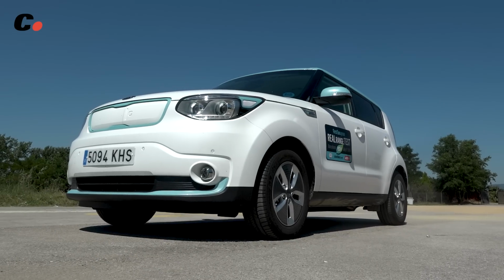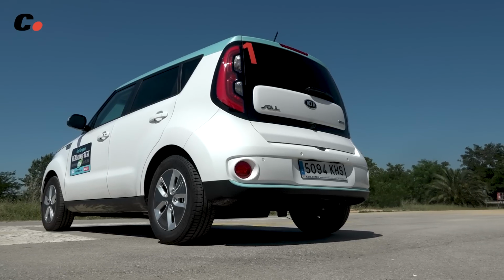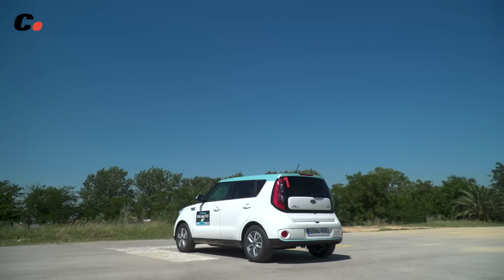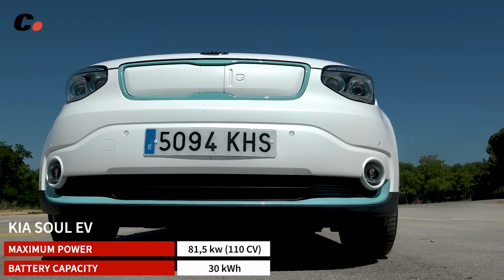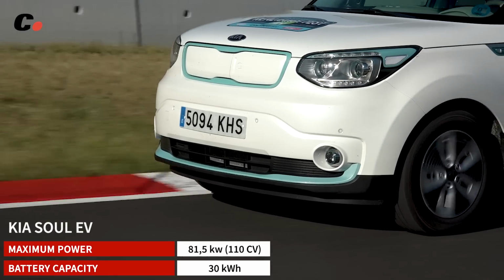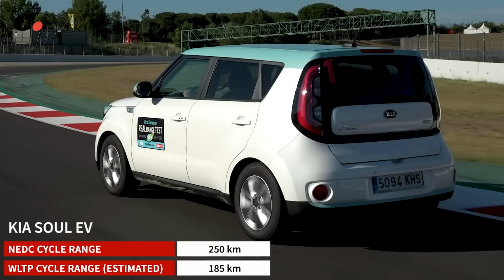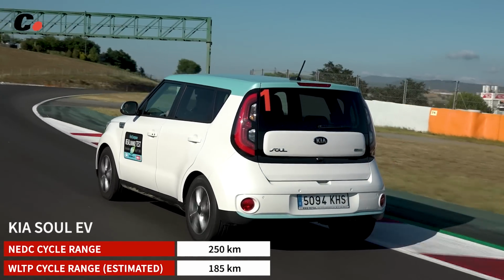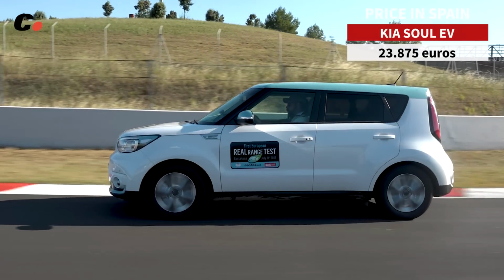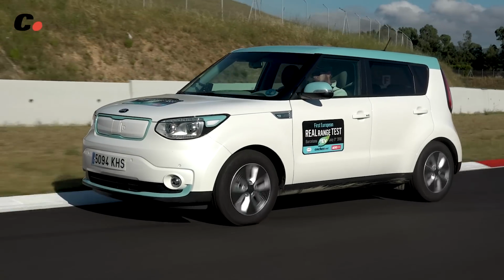Kia Soul. This Korean model has been on sale in Europe since 2014 and despite some improvements still has the same motor. It's a 5-door, 5-seat car sharing dimensions with the rest of the Soul thermic range. Some little details in the exterior look tailor it. The electric machine develops 81.5 kilowatts and the 30 kWh battery has 3 more kWh versus the former one. The range under the net cycle is 250 kilometers, and despite not being yet homologated under the new WLTP protocol, the estimated range could be about 185 kilometers. The price starts in Spain at 23,875 euros, but with an optional fast CHAdeMO internal charging system, it increases to 27,090 euros.